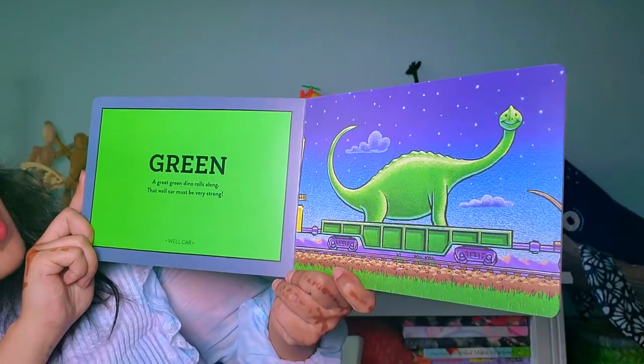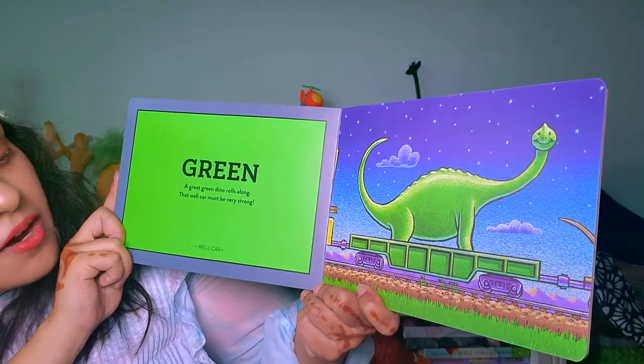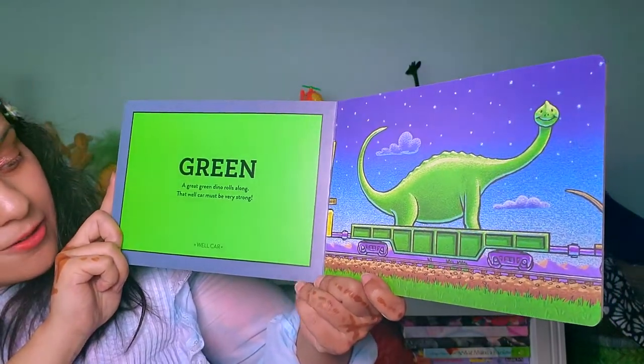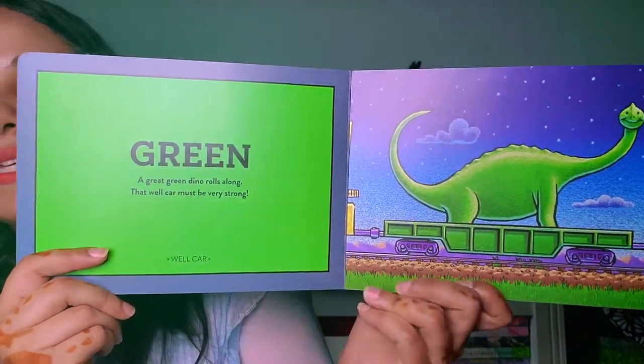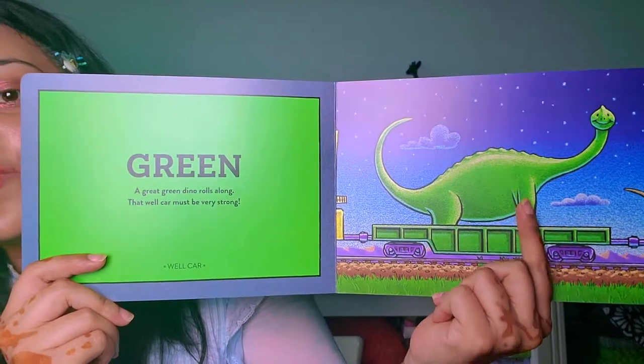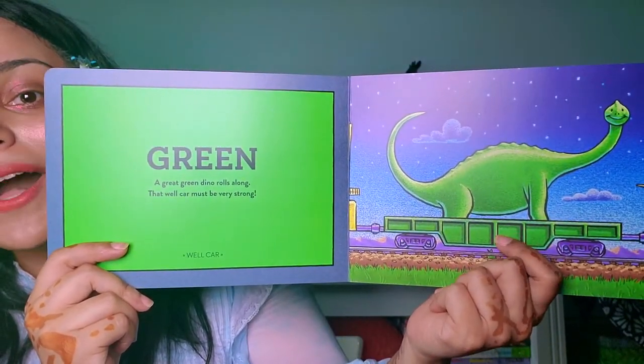Green. A great green dinosaur rolls along. The well car must be very strong. And down here it says well car because this is a green well car with a green dinosaur keeping well on the green well car.